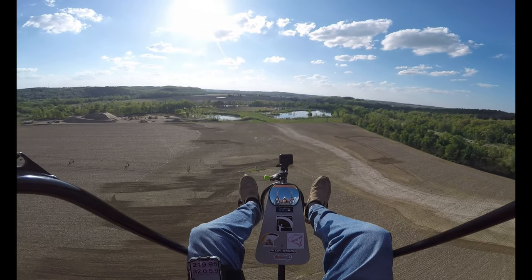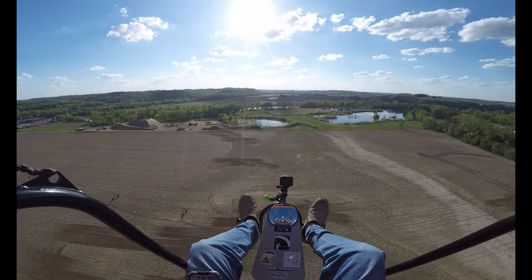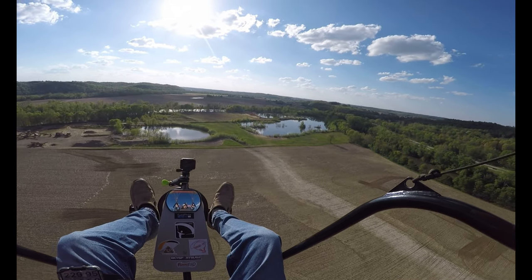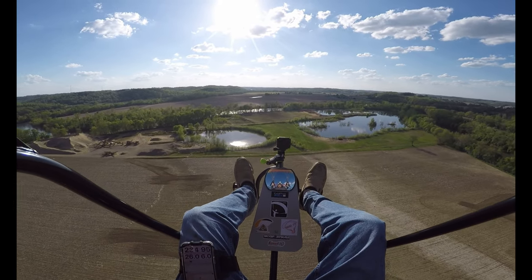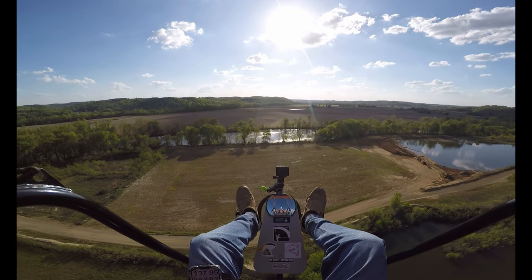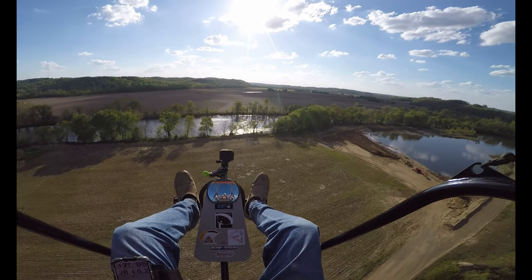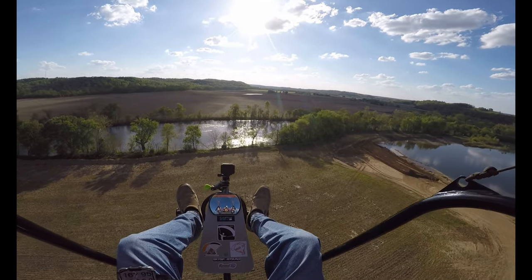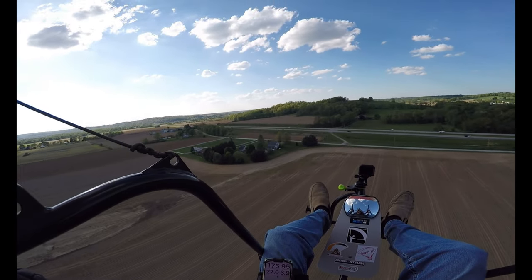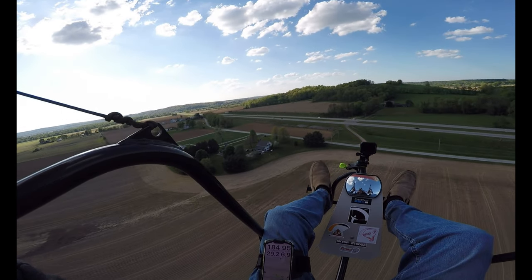About 6,000 RPM. Doing about 26, 27 miles an hour. 224 feet in the air. And it's a little bouncy out here. Trims are about at 3. I took off at 3. There's a little bit of lift, but not a tremendous amount. Flying about 4.7 miles away from the ocean.